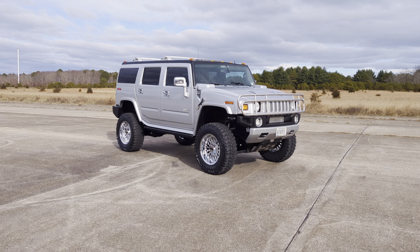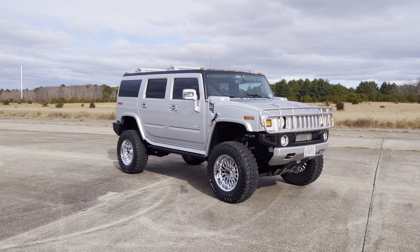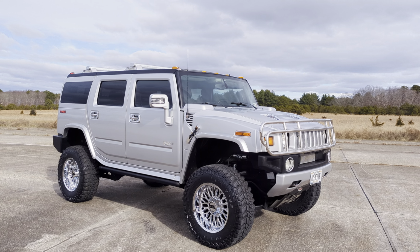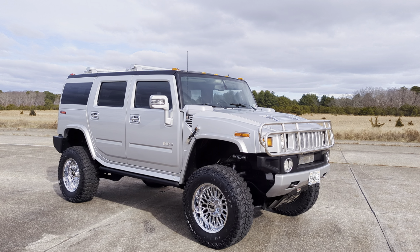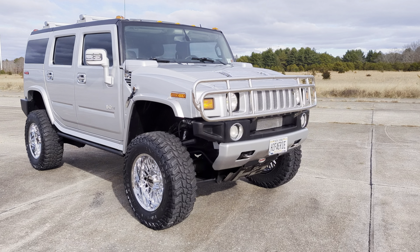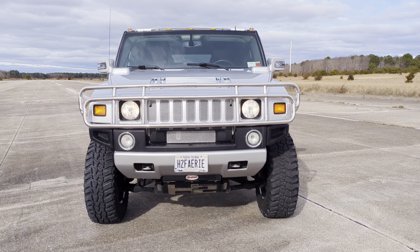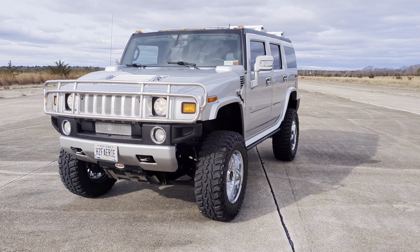This particular model is a limited edition. It's in silver ice metallic. So in that production year, the silver ice, they matched the flares, they matched the sills, they matched the mirrors, they matched the front grille. And there's a lot of things about this truck that are unique to that limited edition package, including the silver ice metallic. And then Eddie did a couple things to it.